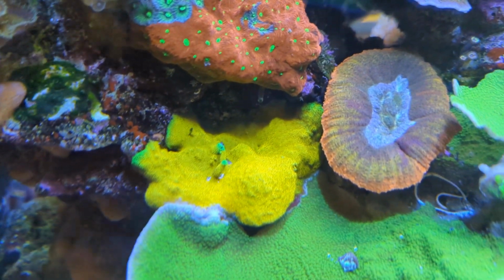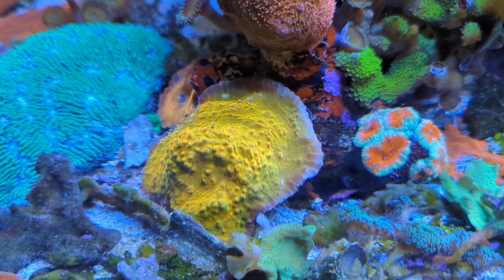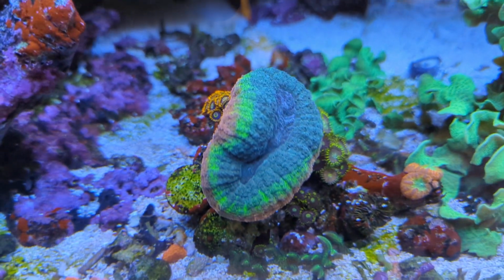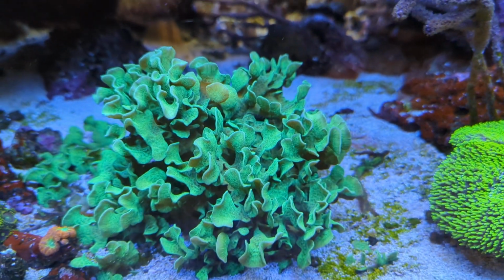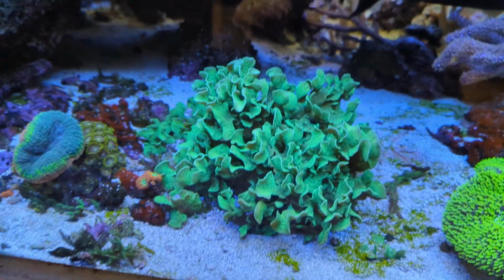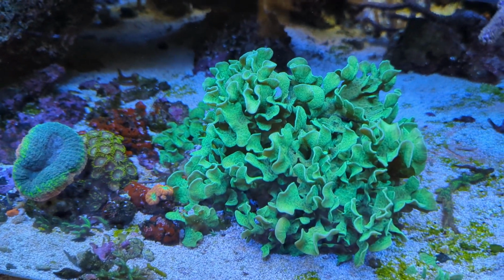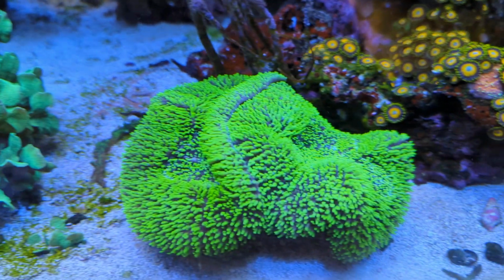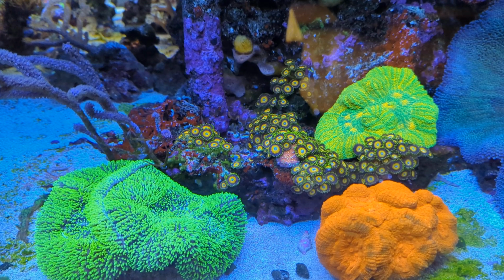I'm sorry. I don't know what this is called. It's a nice chalice. Lobo, nice lobo. My wife loves lobo. Pavona, they grow so fast. I think it's the Pavona. The color is really nice. It's lime green Pavona. A lot of lobo.